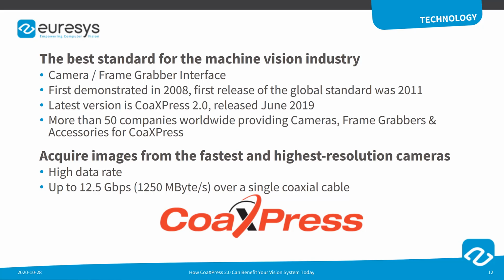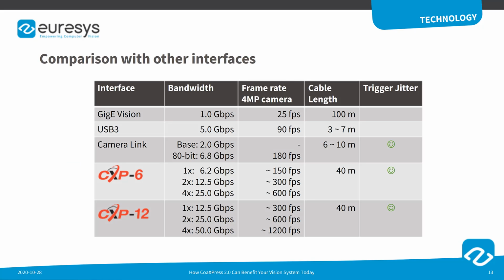Just to give you a sense of the evolution of image transport technology, coming from GigE Vision, where it was possible to transfer over a simple GigE Ethernet connection at 100 meters, 25 frames per second of a 4 megapixel image. Those standards have evolved over time. USB 3 came to play, then CameraLink, and then you can see the data transport numbers possible with CoaXPress 6 relative to a 4 megapixel camera.